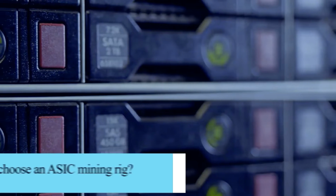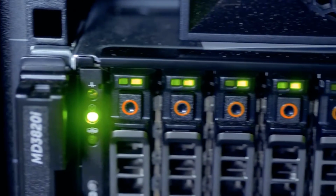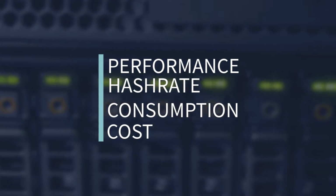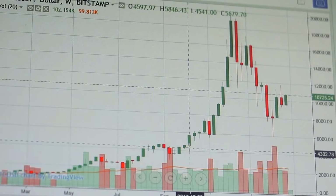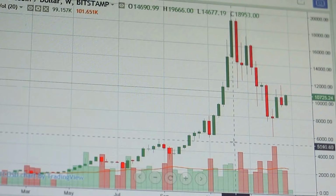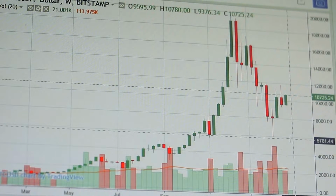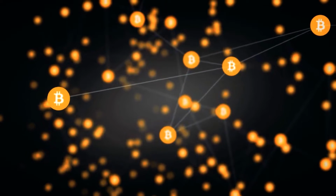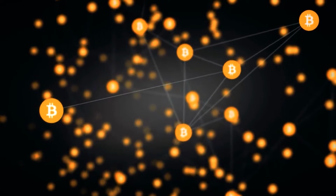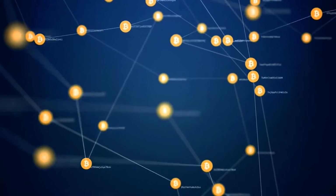How to choose an ASIC mining rig? If you are thinking about starting mining, you should concentrate on the following parameters during your selection: performance, hash rate, consumption of electric power, and price. Hash rate indicates how many attempts to solve a block the machine can make per second. We recommend you go through various miners' reviews and then choose the one which seems most advantageous to you. Don't choose solely according to price. Focus on the overall proportion of price, performance, and consumption. To put it in simple terms, the most efficient miner is the best one.